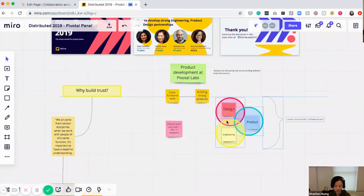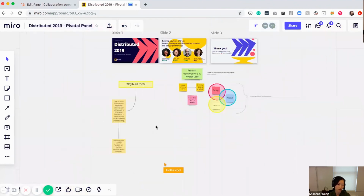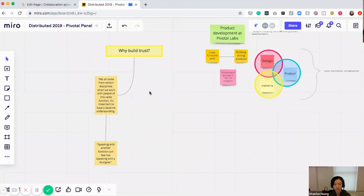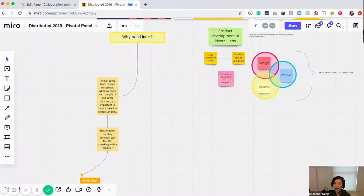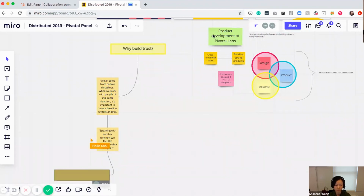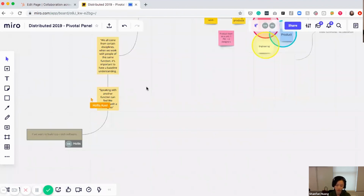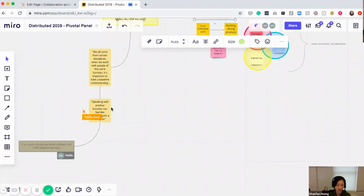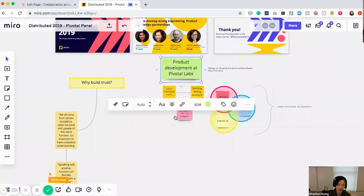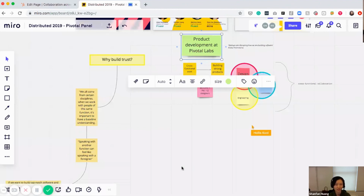And as we have seen, like Aloka mentioned earlier, if we want to build top-notch software and really have this product being able to cater to different business needs, customer needs, and fulfill the engineering feasibility requirements, you really need people from all different functions to understand each other and work together in order to build a product like that. So I think it is very important to build trust across function, even though it is hard to begin with.